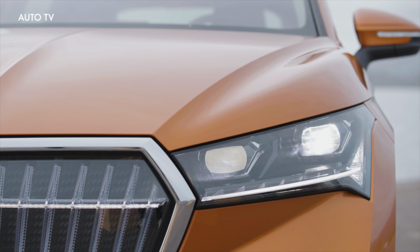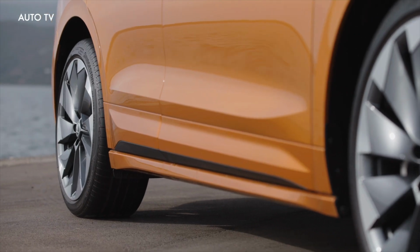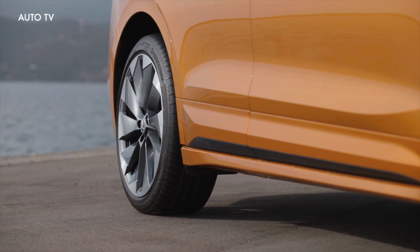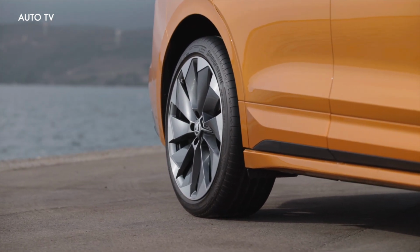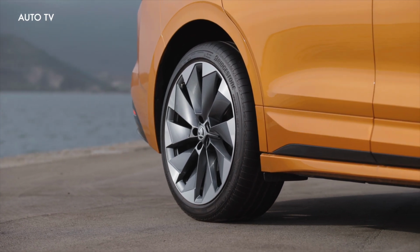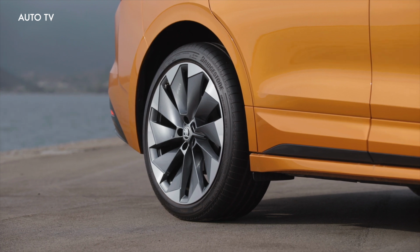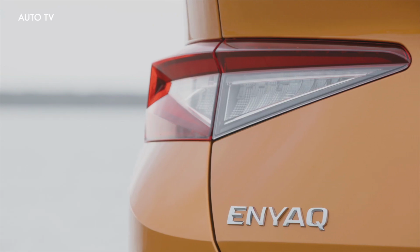The beauty of the SUV body shape is that the ENYAQ Coupe remains very practical. There's loads of room for 4 tall adults, and although the roofline is lower than in the standard SUV, it barely diminishes the interior headroom. Even the 570-liter boot is just 15 liters short of what you get in the ENYAQ SUV.